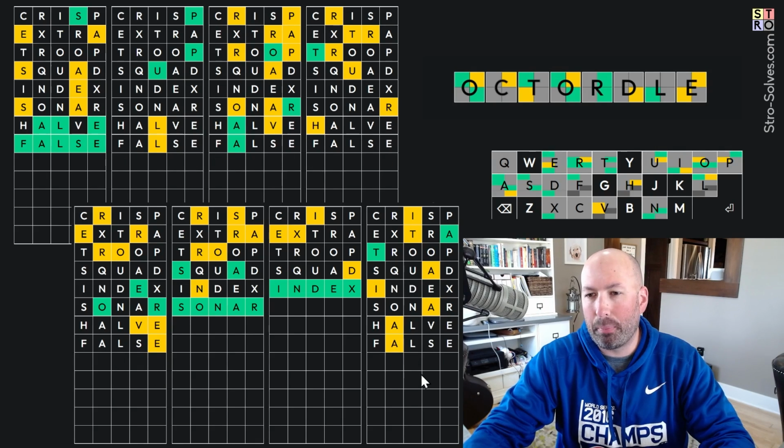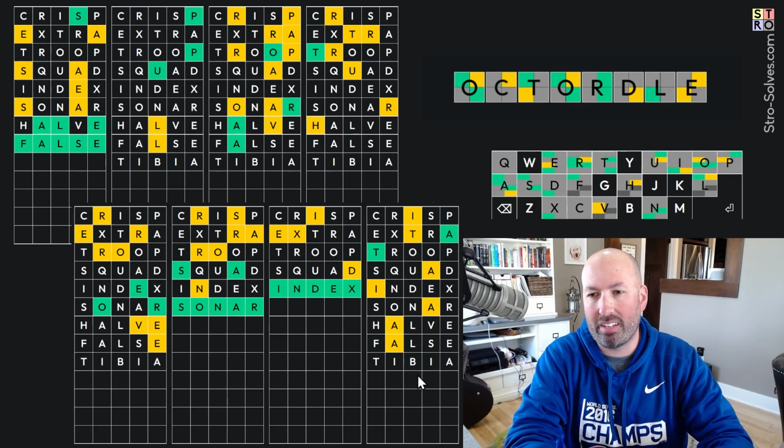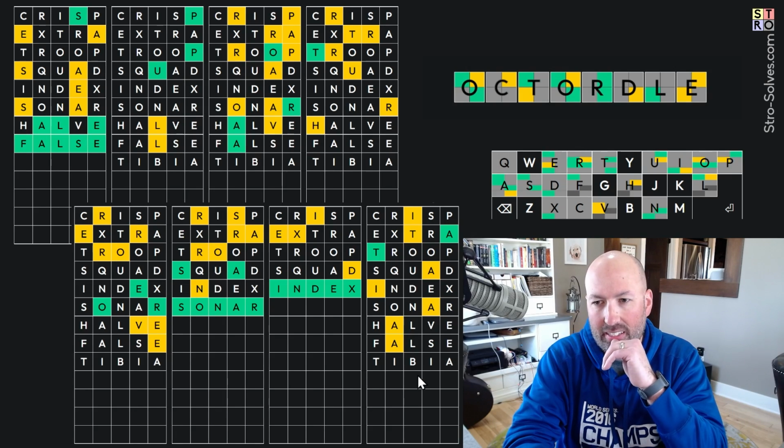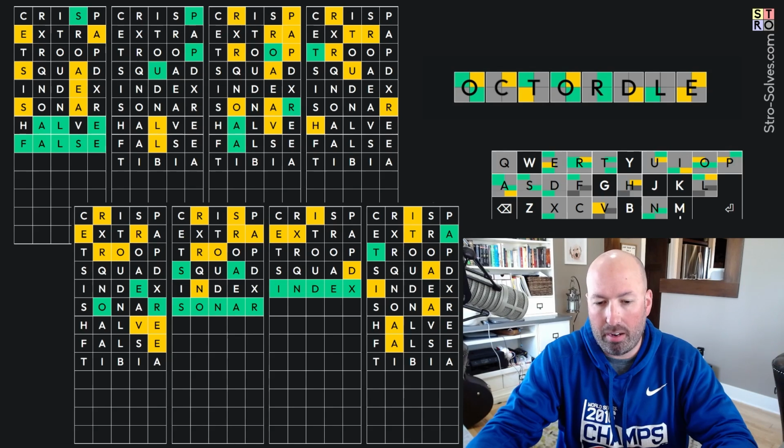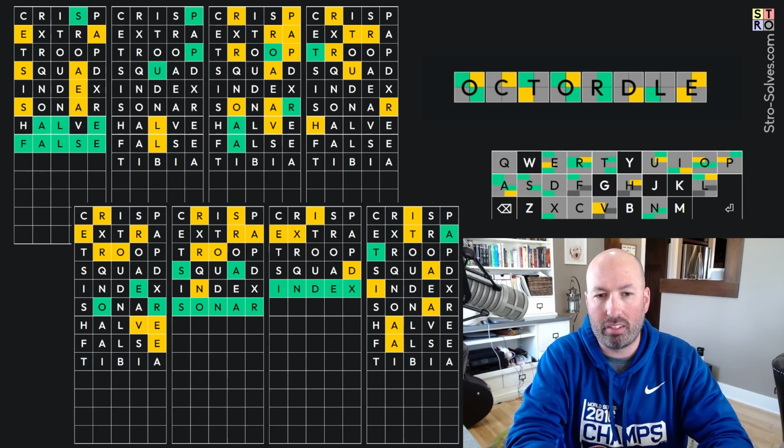Okay, we ruled out another potential A over here, so I think this has to be tibia. We only have the T and the A. There's an I in the second or fourth position, and then it's gotta be letters we haven't used yet, so I think it's gotta be tibia.